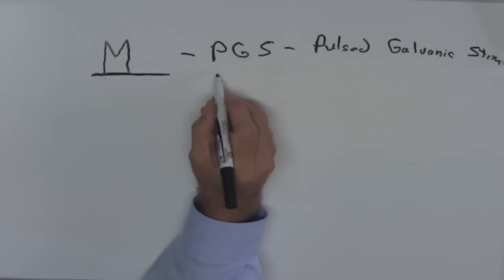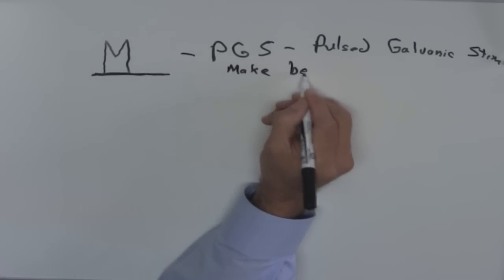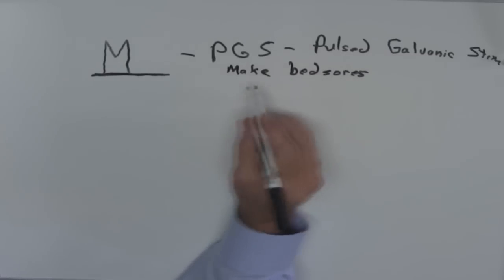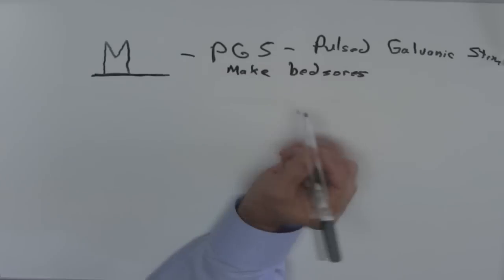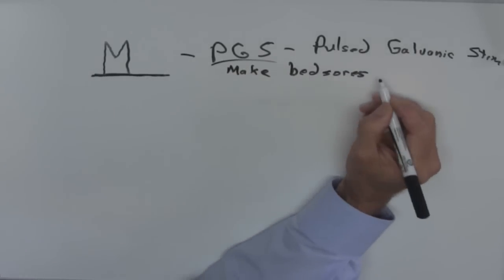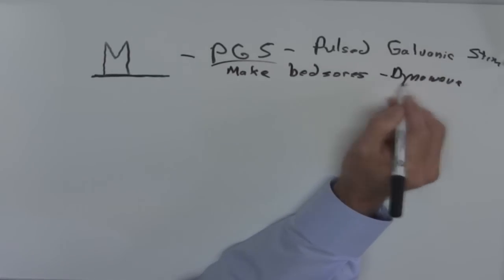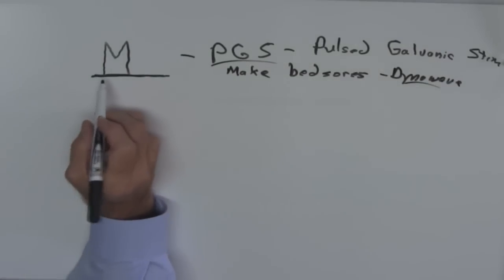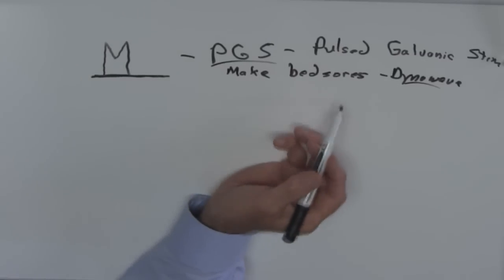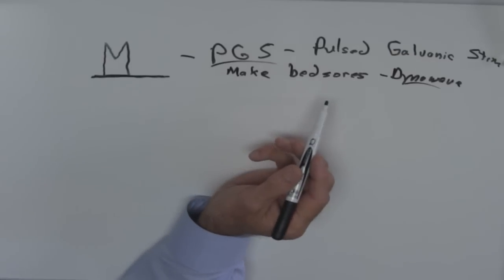All right, this was used to make bed sores heal. And it was extremely effective. That unit, PGS, was actually from a company called Dynawave, Rudy Kessner, a wonderful person. He started this and did an extremely wonderful job helping people that had bad bed sores that weren't healing. As long as they had proper nutrition, he was able to make the bed sores heal.